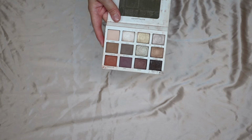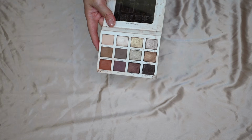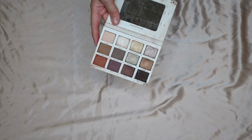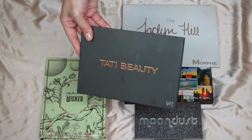They have updated the packaging, so this one is the original one, but the last time I used it, the shades perform just as well as they used to, and I still really love this color story, so I'm gonna keep it. I'm definitely keeping the Tati Beauty Volume 1 Texture Neutrals palette.